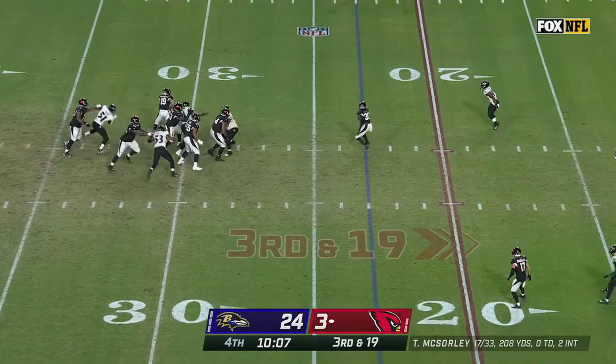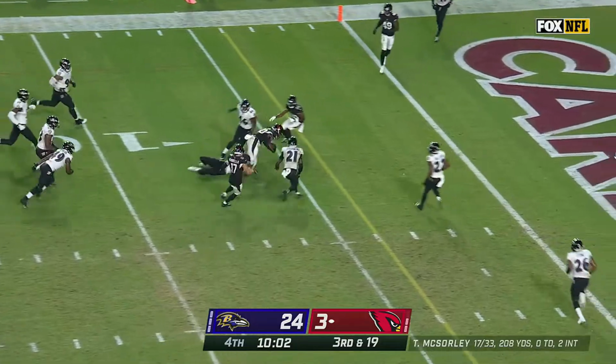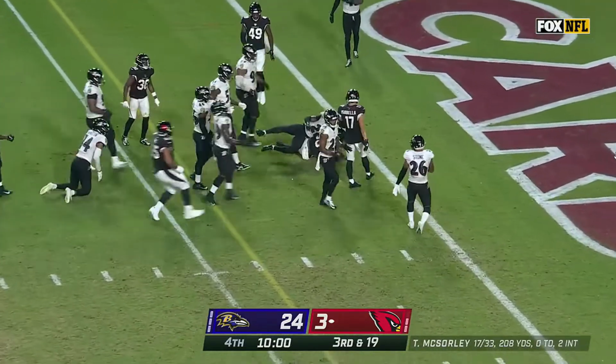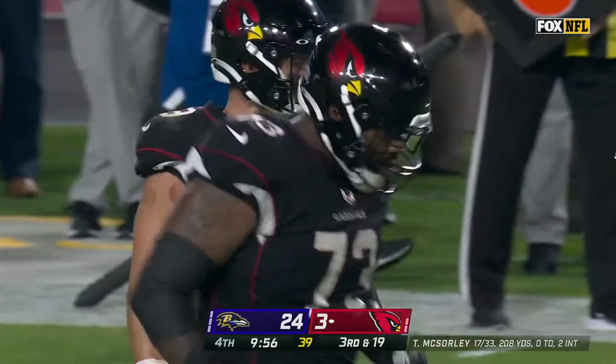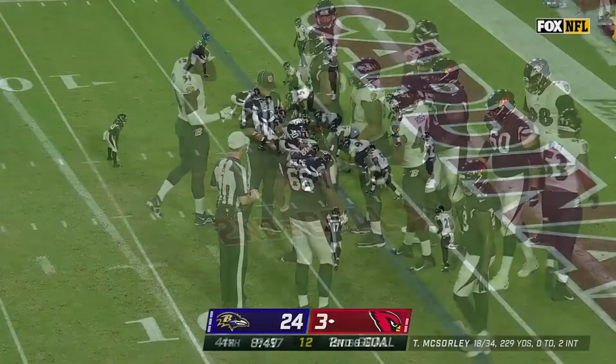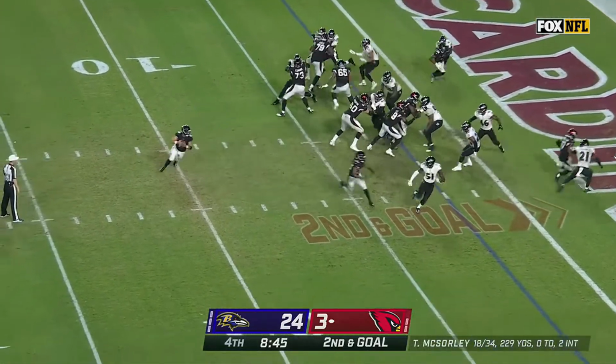McSorley, pressure, runs away on a third and long. Oh, nice play underneath. And it's going to be a first down. He found Ingram, who slithered all the way inside the 5 and down to the 1. Voicing that piece. Of course, Goose's teammate for so long.